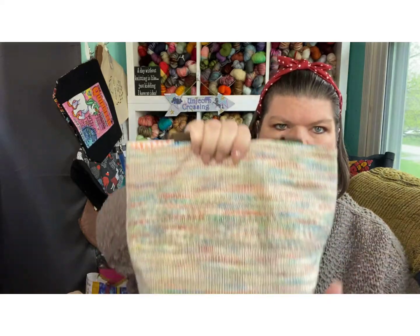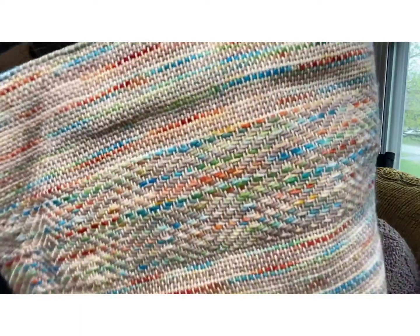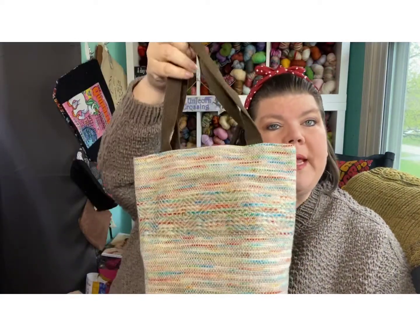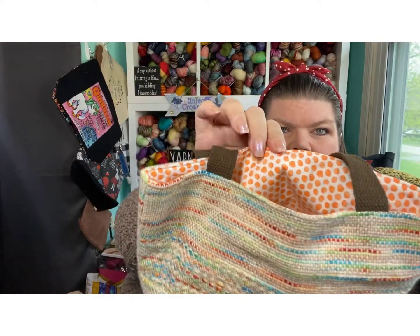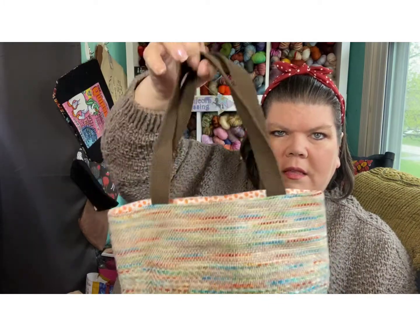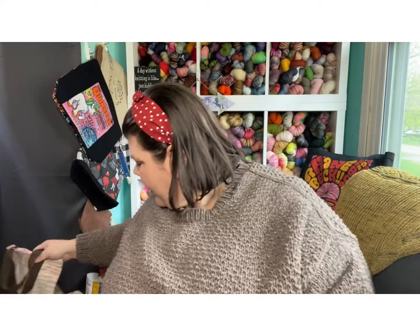And this is living in a hand-woven tote by Nanette Wake. She hand weaves all of her fabric and then makes these lovely bags. I have some of her project bags. This is one of her tote bags. Look at that cute little fun peach polka dot on the inside. Nice cotton webbing handles. It's just a fun little bag to carry things in. I really like it.